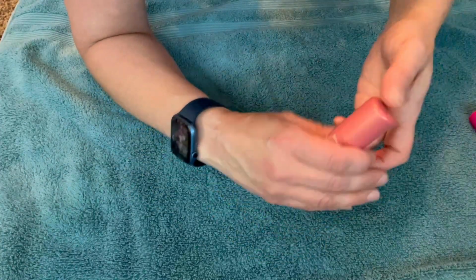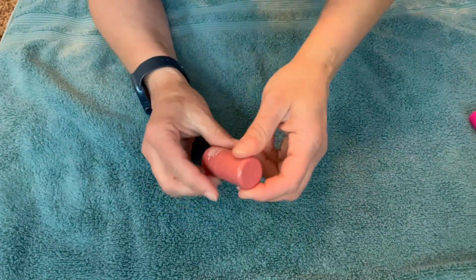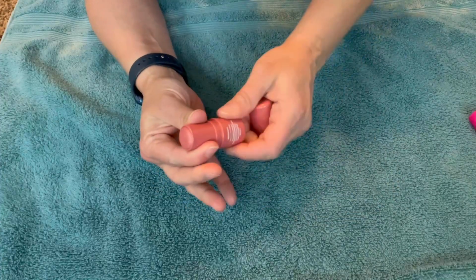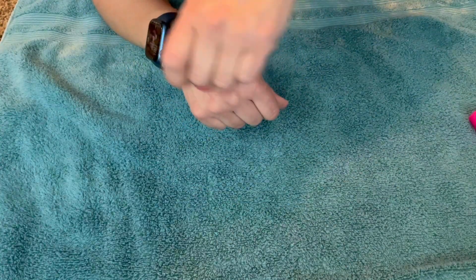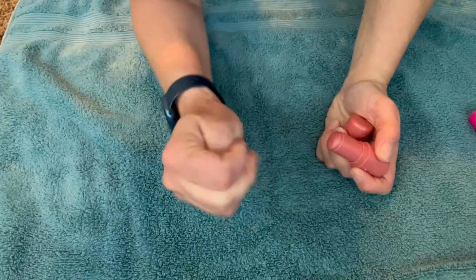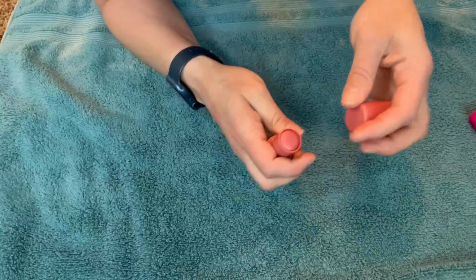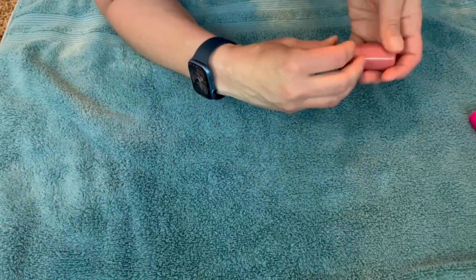All right, the next one though, this one I'm not going to keep. It is the Too Cheeky for Lips and Cheeks. It is in the shade Charmed. It has way too much shimmer for me. And it's so light. I feel like it also gets the shimmer all over my face. So I have a cream blush that I like from Ulta and that I can use for an all Ulta video. So we're going to declutter this one.